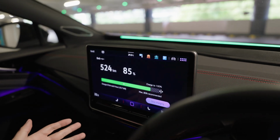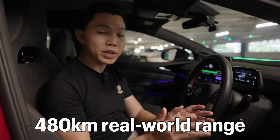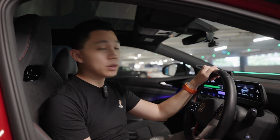This car has a WLTP range of 533 km. Real world driving range would be at least 480 km, which is very good. You can go to KL without charging. So this car has a large battery pack and it's very good for city driving.